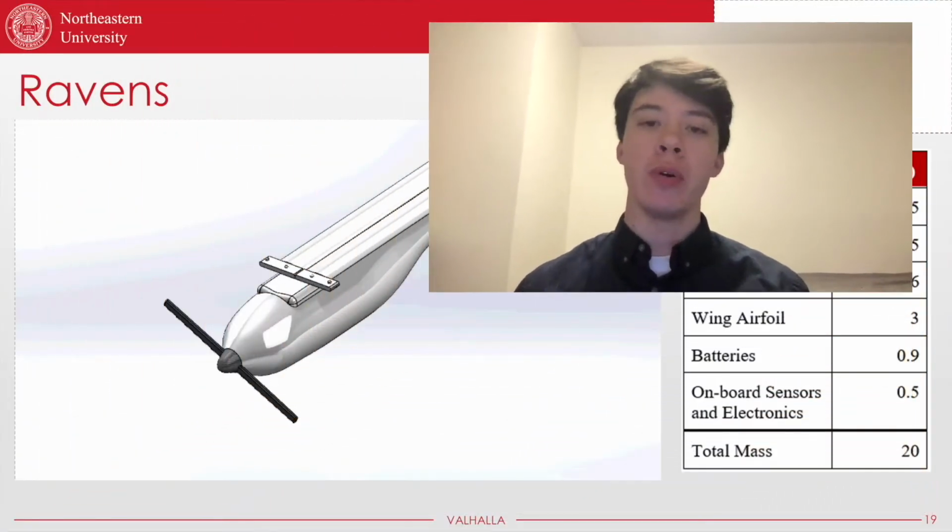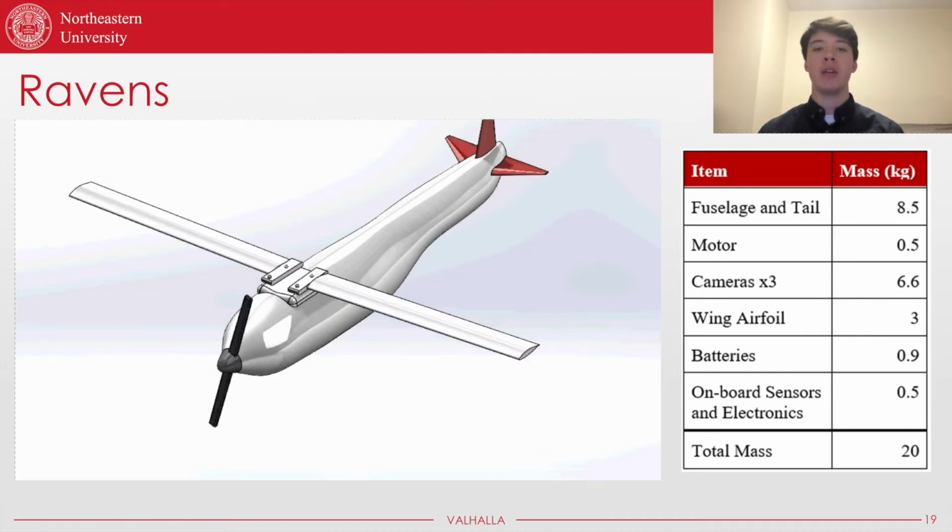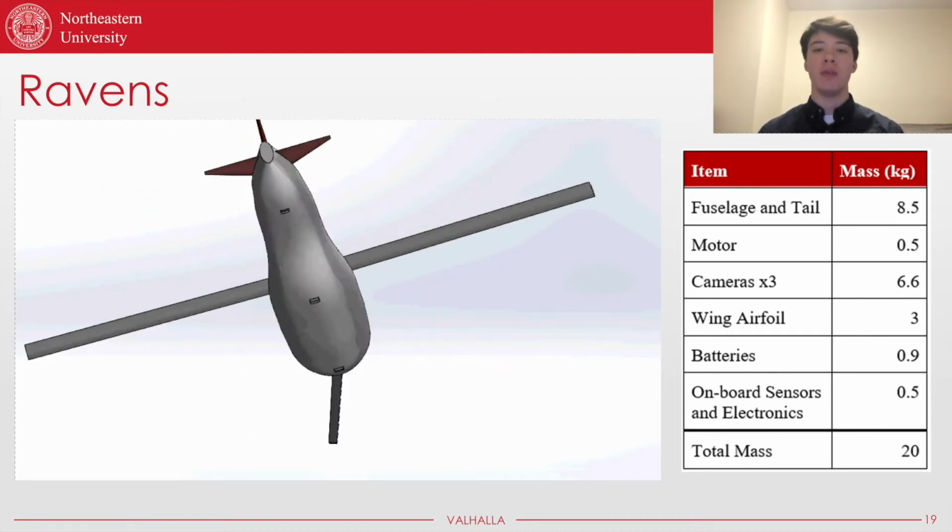The first type of drone Freya will carry is the Raven. The Ravens are lightweight analog drones that are teleoperated by the crew on board Odin. Their primary purpose is to perform high-resolution reconnaissance imaging close to the surface of Venus.